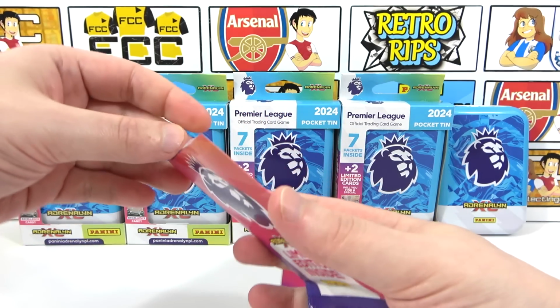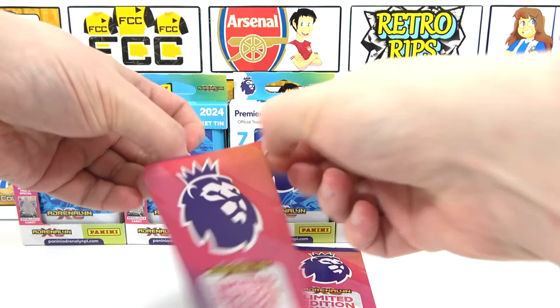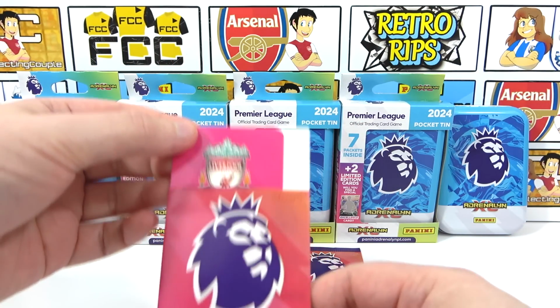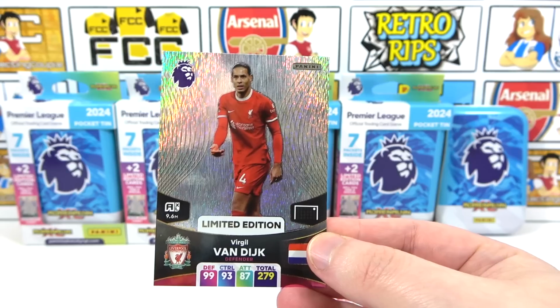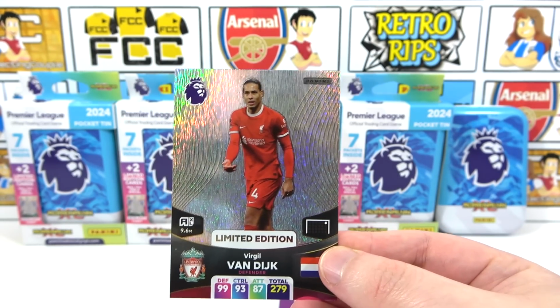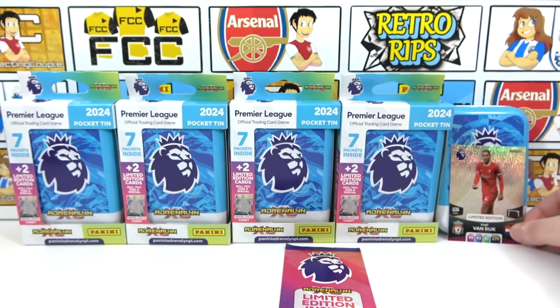One is definitely going to be a limited edition. We know that for sure. And the other one is a limited edition or excellence. So tin one then, what are we going to find? Oh, no. We've got the Liverpool defender. It's Van Dijk. We've got Van Dijk. Have we? In the starter pack, we got Van Dijk and Gakpo. Oh, yeah, we did. So you suck. You've made this a competition and you suck. We've doubled up on the Dijk.